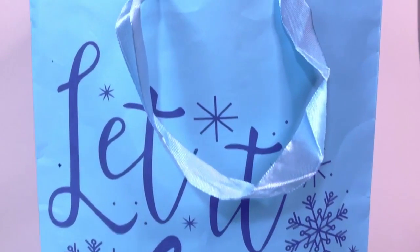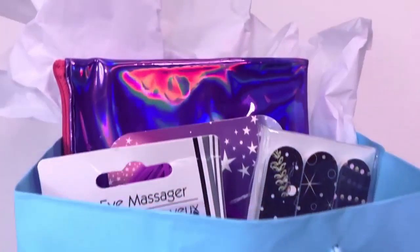I had an idea of creating a beauty bag that could be a wonderful Secret Santa gift.